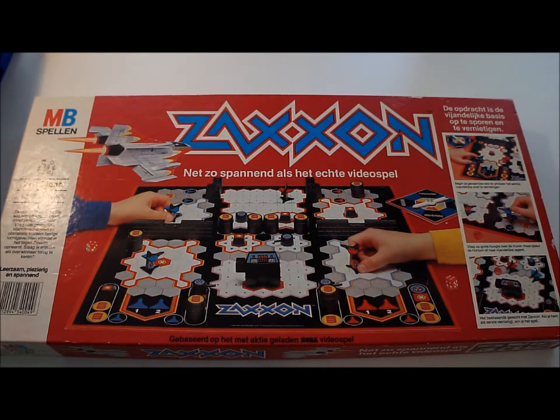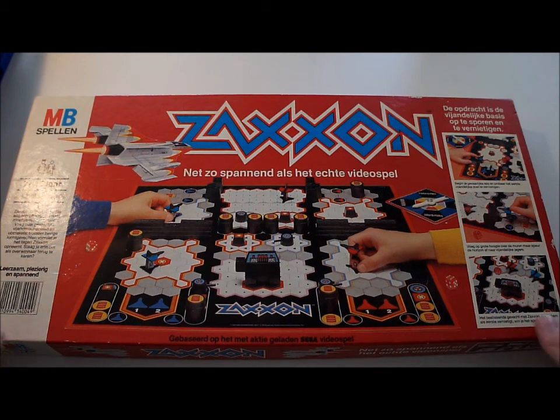And then last, Zaxxon, the board game. Also picked this up really cheap. I showed you I have the Pac-Man board game, bought that a few weeks back at a flea market, and this is the Zaxxon one. There's also a Tetris board game, a Donkey Kong board game, and maybe one or two more, I'm not quite sure. But yeah, really cool little item to have.